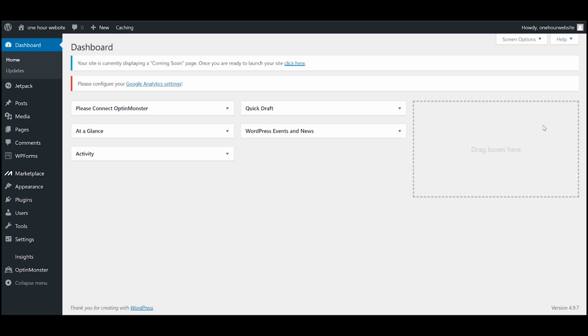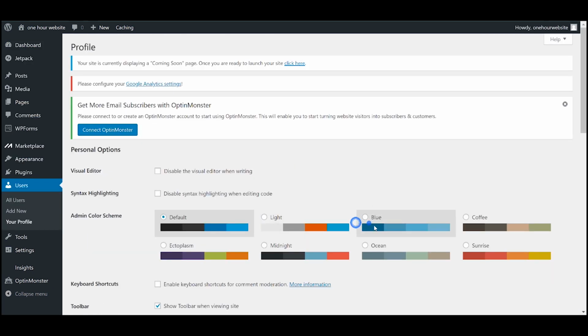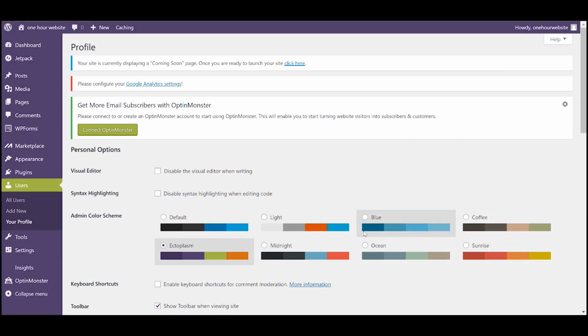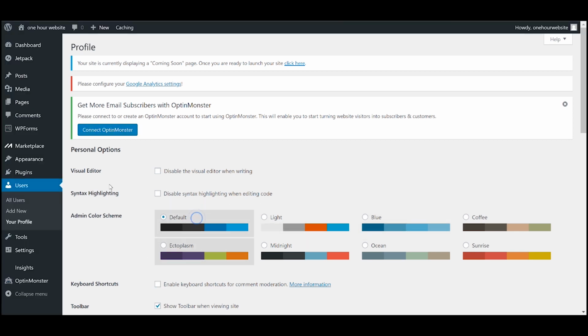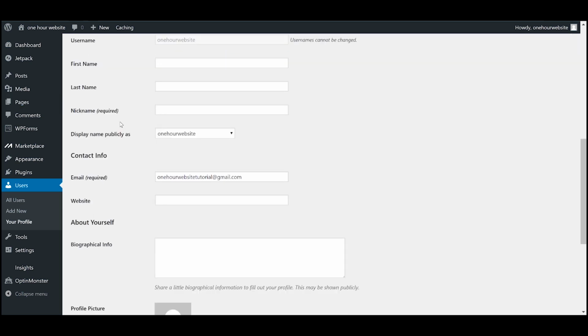What we're going to do next is go up here and go to edit my profile. Okay, so if you look here, we can actually change the color scheme of our website. So you go through and pick what you like. The blue's not bad, but I'm just going to go with the default for now. Then scrolling down, you'll see that you can create a nickname. This is your display name. So say you're going to be writing some blog posts and you want to have your real name. You can simply put in your real name there instead of using your business name, and select it here. Now when you write blog posts, they'll display as your real name instead of perhaps your business name.